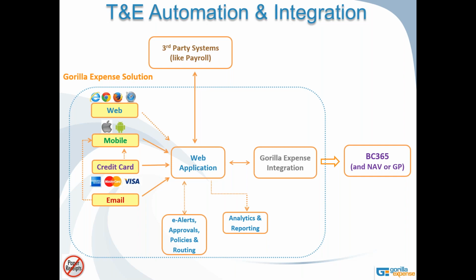The application will convert the body of the email into a PDF and keep it in the email section of the application for users to attach that PDF as a receipt, and they can submit all the transactions right there itself. Both email and corporate credit card are available on the mobile application. So using the Gorilla Expense mobile app, you can submit the entire expense report from the phone without having to get in front of the computer.